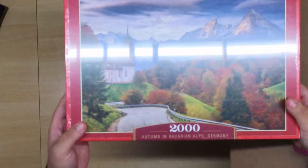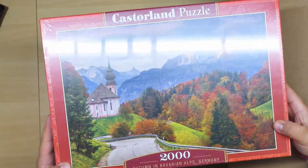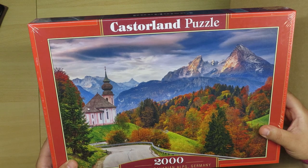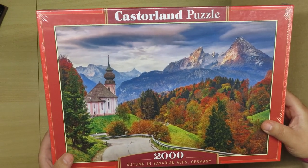And now we go, as I can see, to some bigger ones. This one, 2,000 pieces. This one is a picture, I don't know if they say, Autumn in Bavarian Alps, Germany, that I would like to say. If you go, actually, Bavarian Alps, also it's correct.